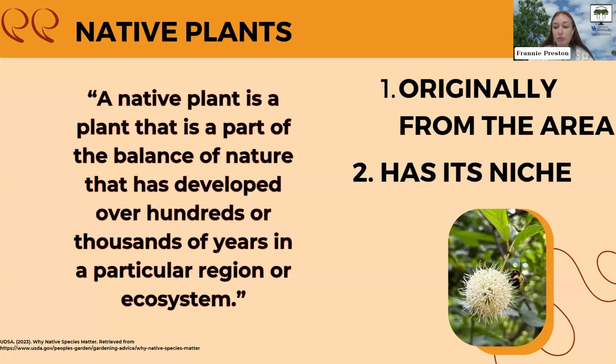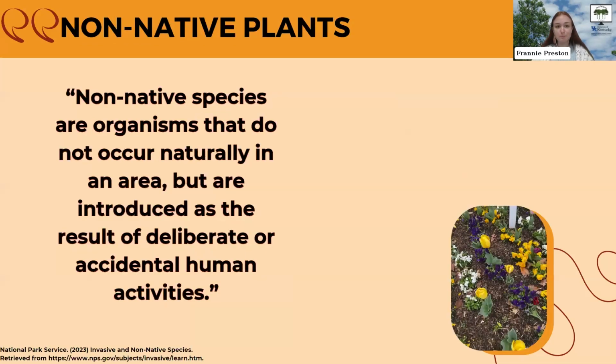I have here pictured buttonbush, which is one of my favorite native plants. Likes to grow along waterways. Pollinators love it. Waterfowl love it as well. And it's native, so it grows the way it's supposed to. It interacts with its pollinators and wildlife the way it's supposed to, and it interacts with the plants around it the way it's supposed to.